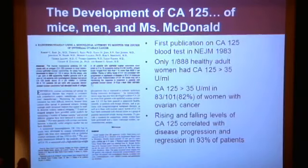But when you looked at women who had ovarian cancer, 82% of them had a CA125 above 35, and that's how that cutoff was established for the initial test of 35. More importantly, what he showed was, because he had serum samples banked on patients during their treatment, he could see that as the CA-125 went up, those patients were usually progressing and the chemotherapy wasn't working. And when it was going down, the patients were actually doing better.